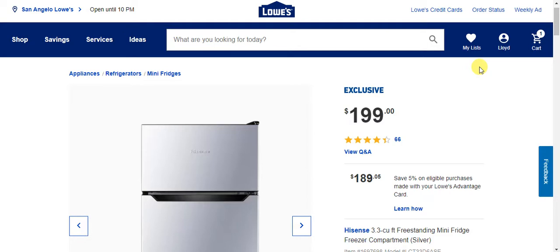We went to Lowe's yesterday and picked up this little monster. I'm a full-time RVer. My refrigerator pittered out on me in my rig. My rig is a 2004. And to get an RV refrigerator, it runs on propane and electric and 12 volt.